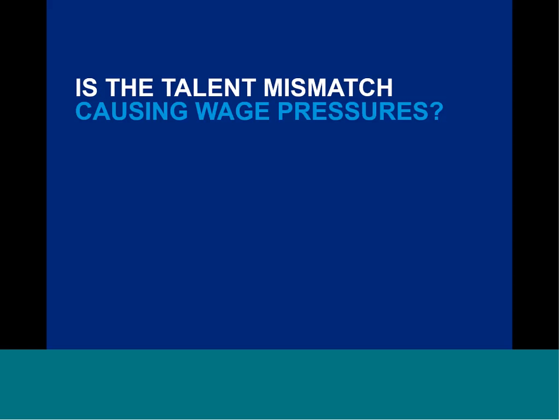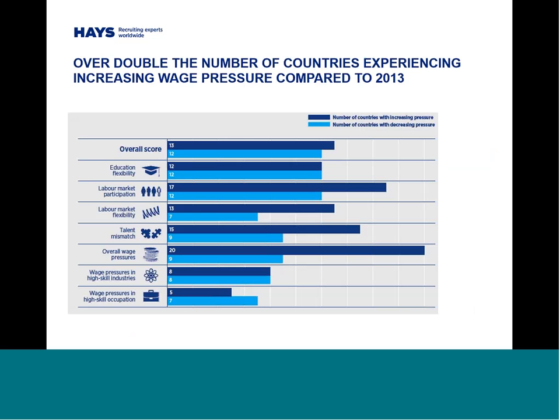What effect is this having then on wage pressures? So we just look at this in a little bit more detail. This slide shows the number of countries with increasing pressures on the 7 different categories versus the number of countries experiencing decreasing pressures, if that makes sense. In 20 of the countries in the index, if you just look at the overall wage pressure one right there, there's an increase in labour market pressures because the overall wage pressure indicator rose. Countries experiencing the sharpest rise in overall wages were Ireland, Luxembourg and India, and you've got 9 countries seeing a wage pressure decline.